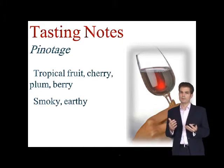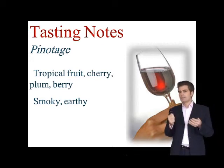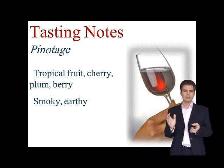I've experienced that the quality can be pretty variable, and it doesn't taste like Pinot Noir, and it doesn't taste like a Rhone wine. You'll pick up perhaps tropical fruit, cherry, plum, and it's a bit smoky and earthy as well at the same time. So a very interesting mix.